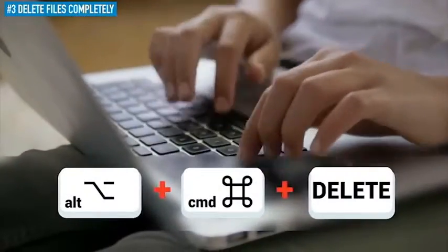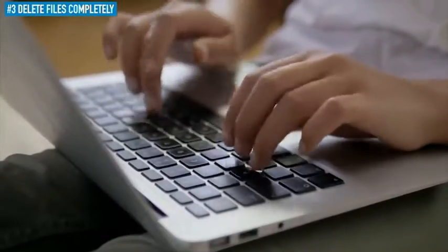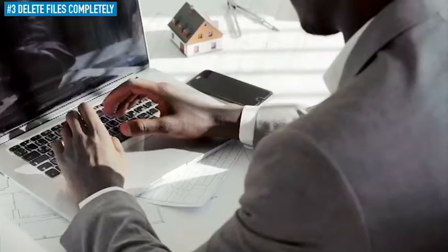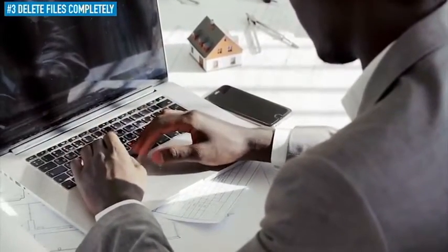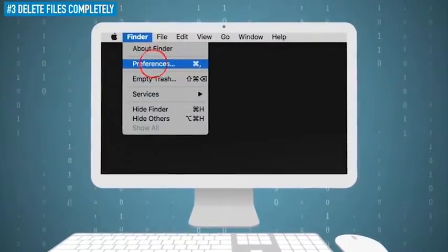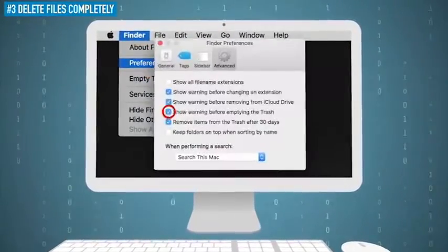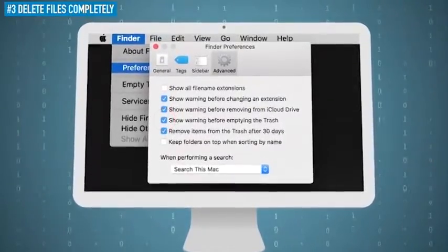By the way, if you're using a Mac and still prefer to drag your files to the trash first, you can make it a bit quicker as well by removing the confirmation dialog that usually appears when you're emptying the trash. Go to the Finder menu, select Preferences, click the Advanced tab, and uncheck the Show Warning Before Emptying the Trash option. There you go.